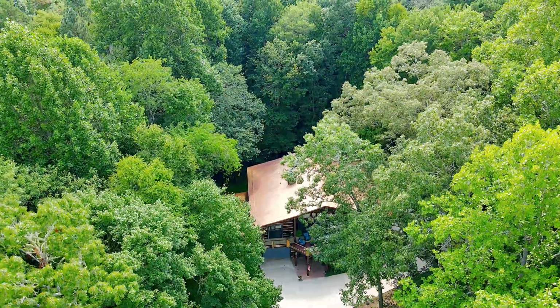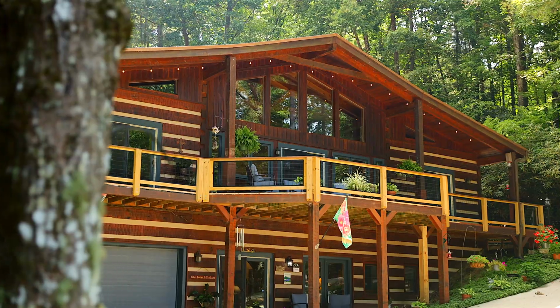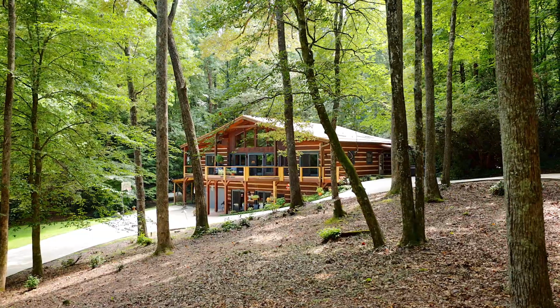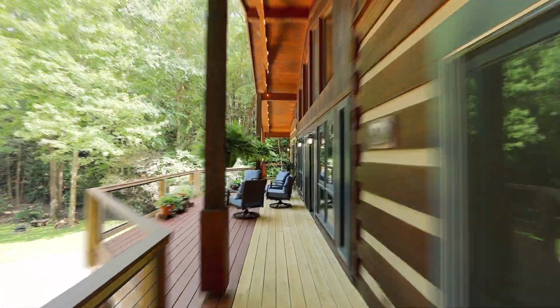This hand-hewn log masterpiece is more than just a home, it's a lifestyle. Spanning over 4,100 square feet, this craftsman beauty offers a unique opportunity for multi-generational living, with each floor functioning as a fully independent living space.